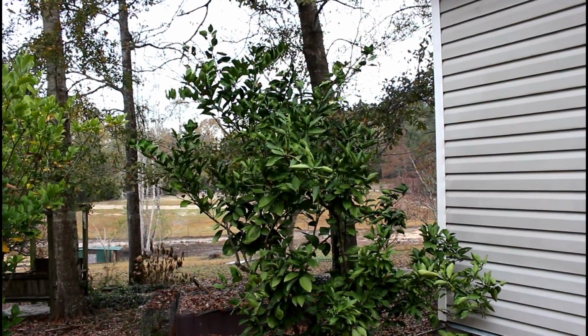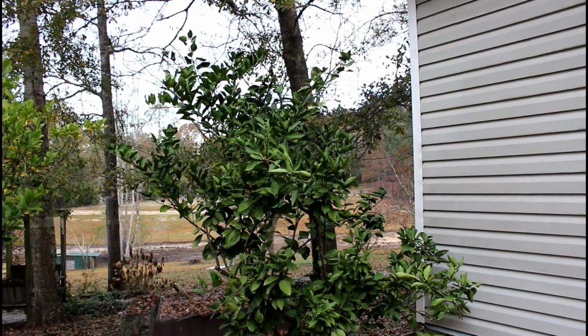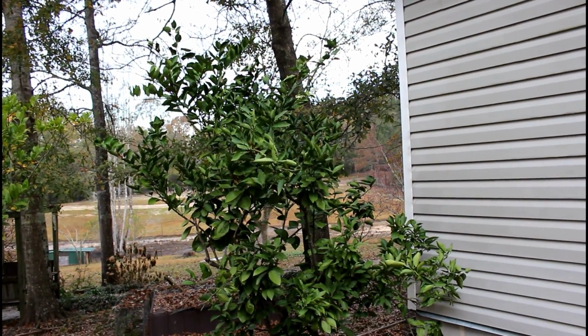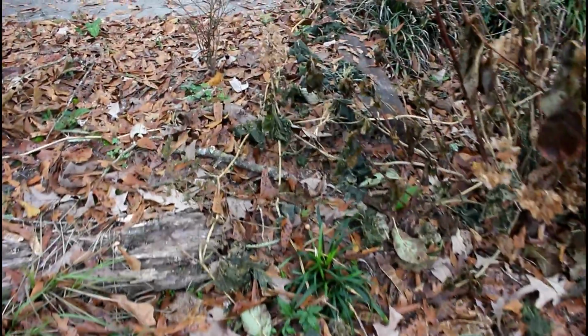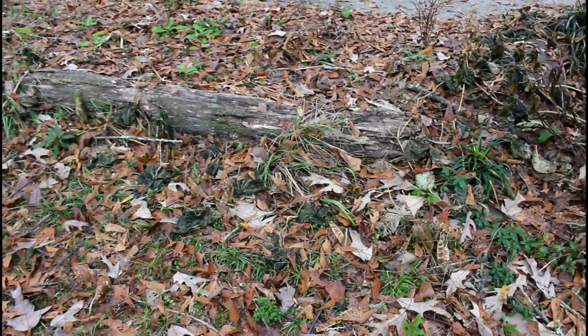The orange tree, we picked all the oranges. We covered it with a blanket and a tarp, and so far it's still green, still looks good. I think we got it through that hard freeze. The Cherokee Tan just could not take that hard freeze, so every bit of it died. You can see there's nothing left but just little dark green splotches.